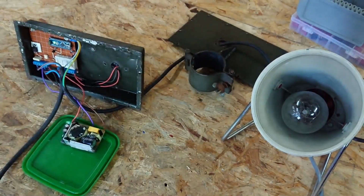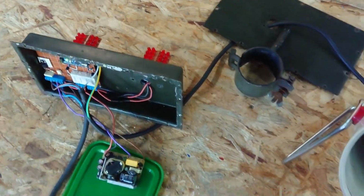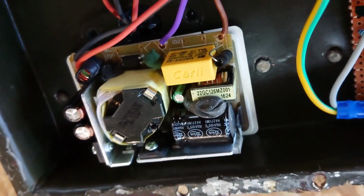But the microcontroller and the LED clusters still need a power supply, and that's why I decided to integrate a small flyback converter into the old enclosure as well. A PCB like this must be properly insulated from the enclosure, and you should also connect the enclosure to protective earth.